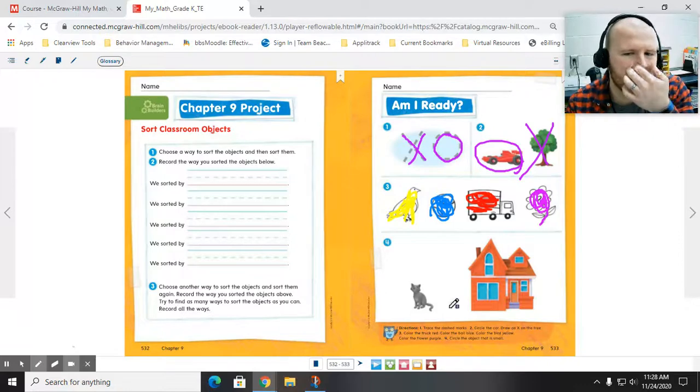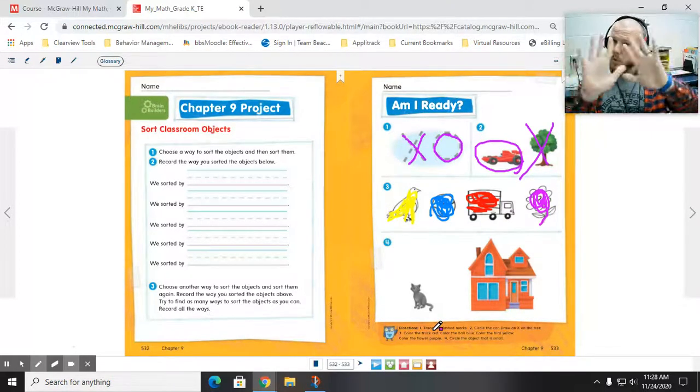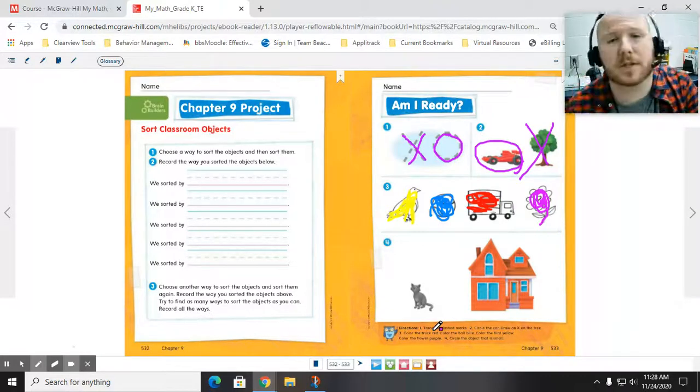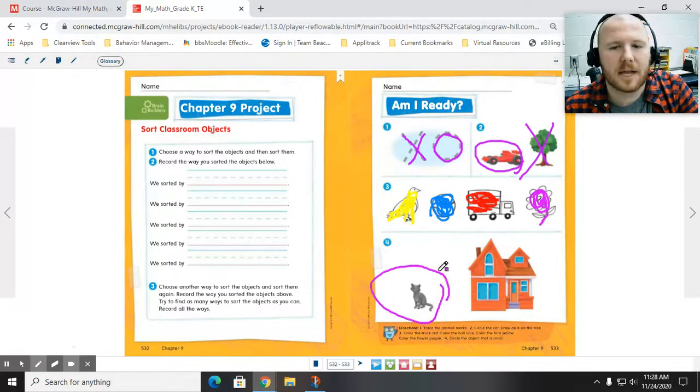Okay. And then down at number 4, they're starting to get into the nitty gritty. They're asking you to circle the object that is smaller. Now, they're not saying what the object is, they're just saying the object. So there's 2 pictures down there. There's a cat and there's a house. So those are objects. Now, they want you to circle the one that is smaller. So, what do you think? Which one's smaller? Thought so. That was kind of easy. So yeah, the cat is smaller, so you would circle it. Good. Okay. So moving on.